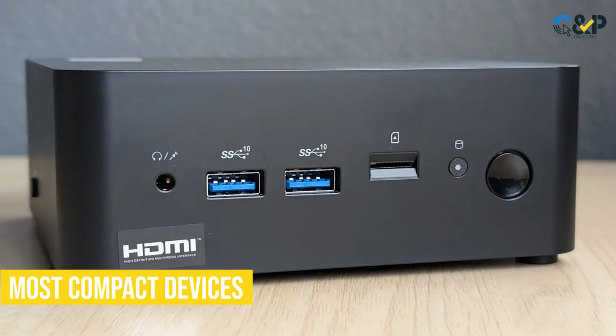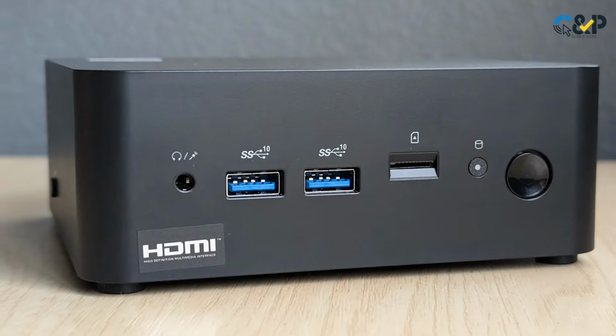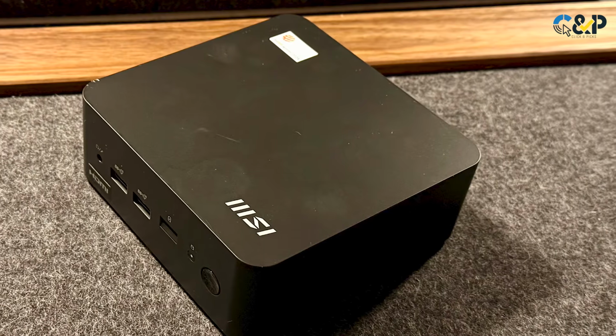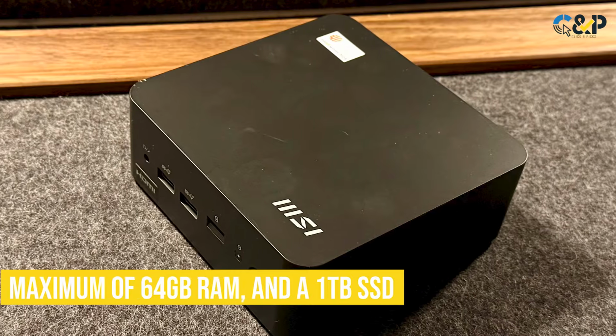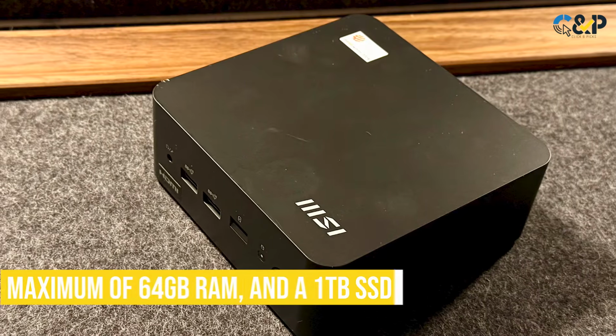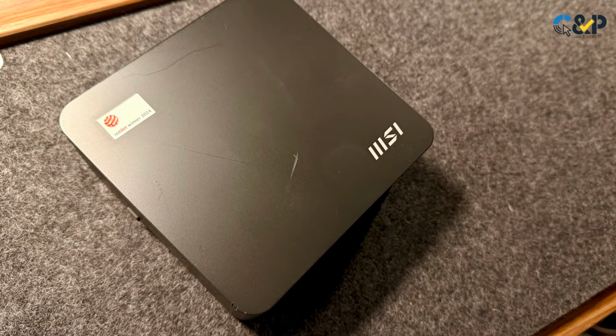Still, as far as a saving on space goes, there's plenty to recommend here, with a device boasting up to an Intel Core 7 chip, a maximum of 64GB RAM, and a 1TB SSD. A barebones model is also available for those who want more freedom to build and upgrade their own unit.